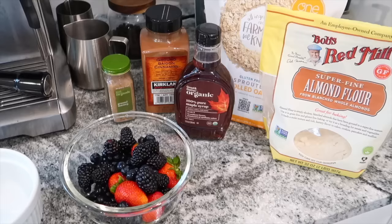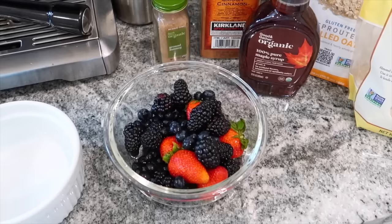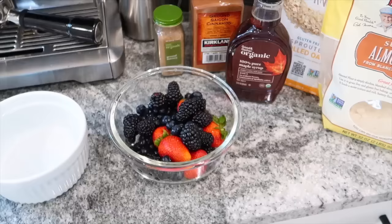For breakfast, I'm making one of my current obsessions. I can't stop eating it, it's so good. I'm making this really yummy berry crumble that I found on Pinterest. It's gluten-free, refined sugar-free, vegan, all the things. Super easy, simple to make.